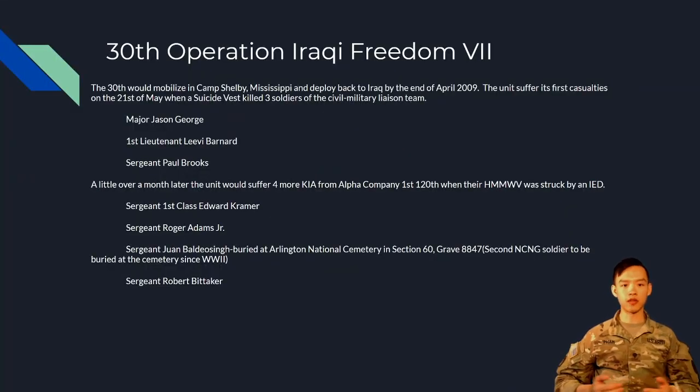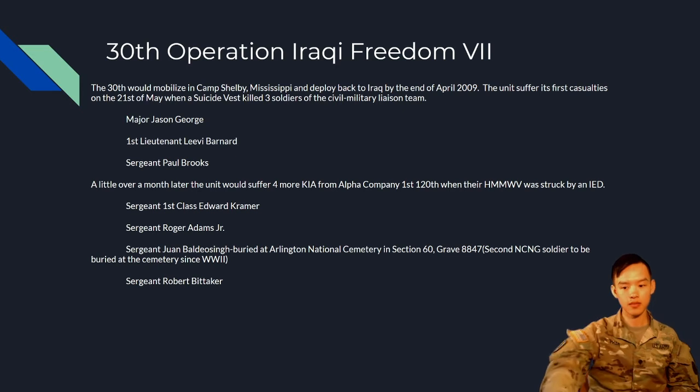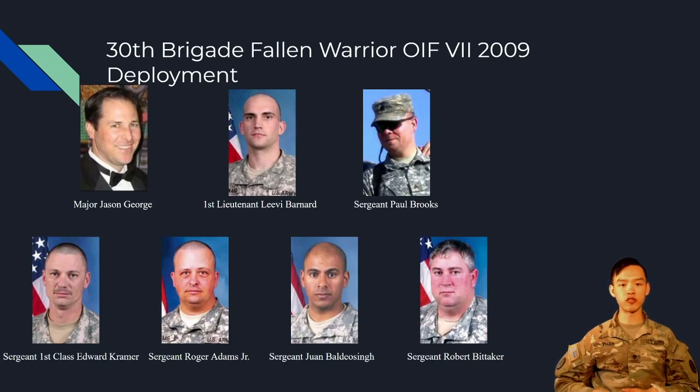Alright. 30th were then deployed in 2009 under Operation Iraqi Freedom 7. The unit would again sadly suffer 3 casualties on the 21st of May due to a suicide vest. A little over a month later, the unit would again sadly suffer 4 more losses when their Humvee was struck by an IED. Here are the 7 soldiers that we lost during our 2009 deployment.